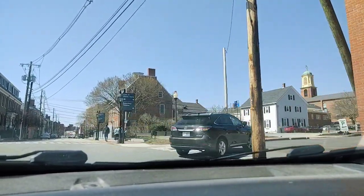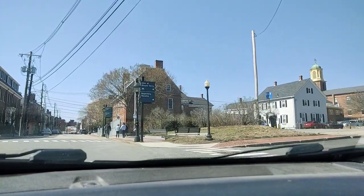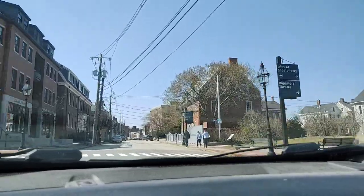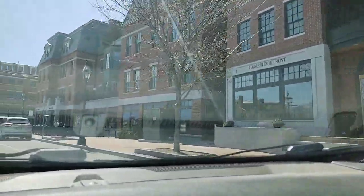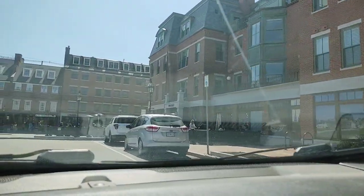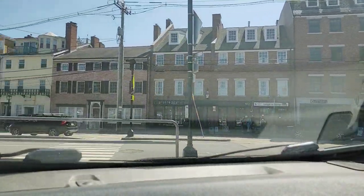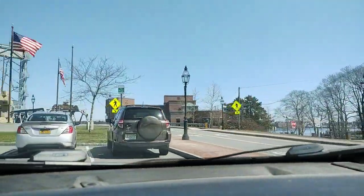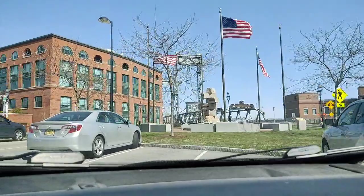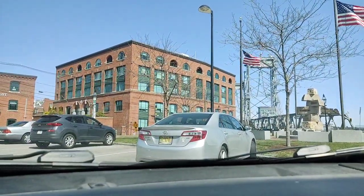So there's also a ferry here, you'll see that sign. It's the Isle of Shoals ferry. It's just a one-day trip to... taking some detours to show you guys a little more. And then here's the large drawbridge that we'll be going over, so you can see that.